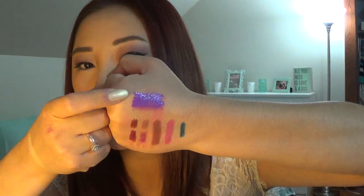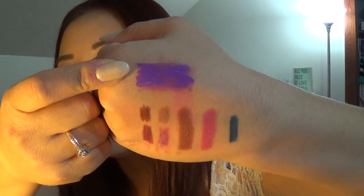And then the last product that I picked up through Drugstore.com is one of these LA Girl glazed lip paints. They actually don't have the names on the tube, but this is the purple one, and it looks like this. And let me do a swatch for you. So as you can tell, it is extremely purple. Like really, really purple, which I absolutely love because I love purple lipsticks. I love purple eyeshadows. I just really like the color purple when it comes to cosmetic products.